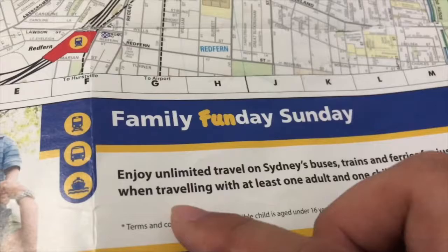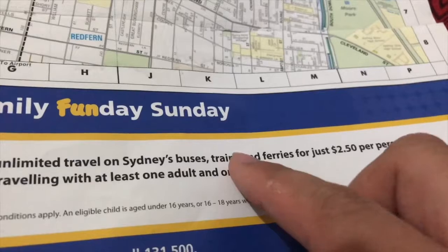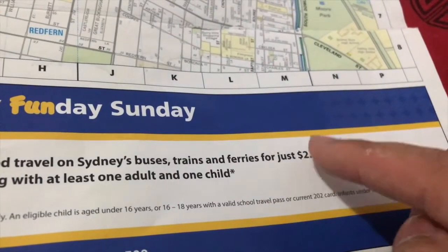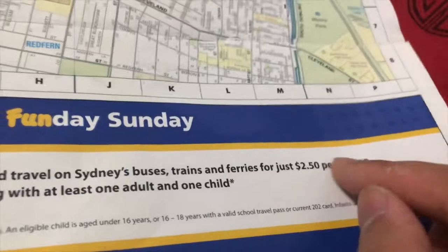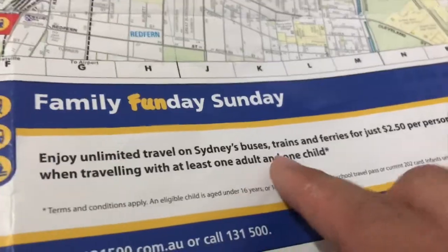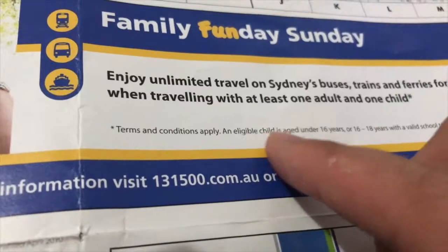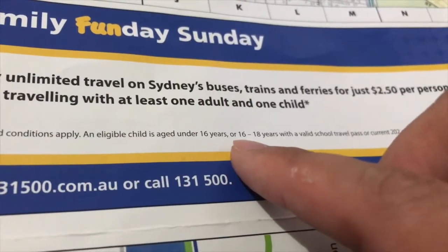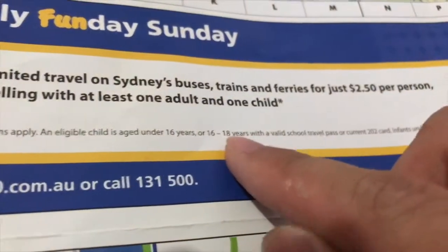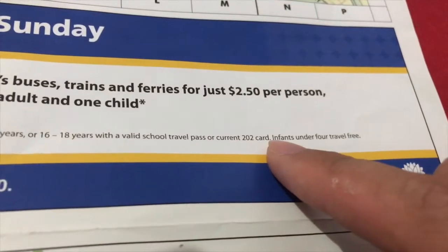And down below is the Family Fun Day Sunday. Enjoy unlimited travel on Sydney's buses, trains, and ferries for just $2.50 per person when traveling with at least one adult and one child. Terms and conditions apply. An eligible child is aged under 16 years or 16 to 18 years with a valid school travel pass or current 202 cards. Infants under 4 travel free.